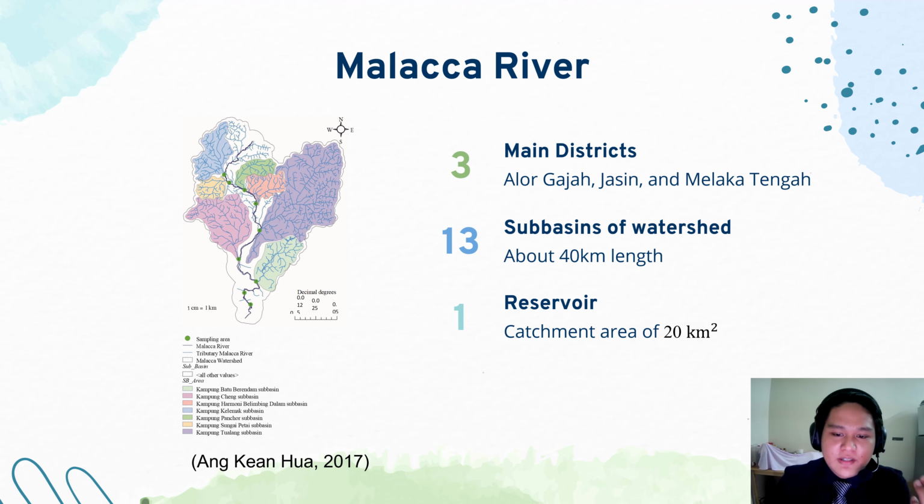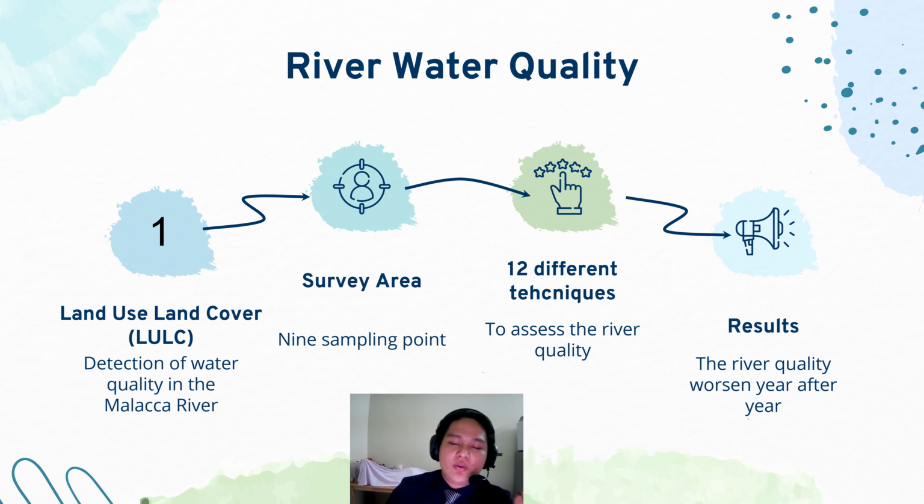The Malacca River has 13 sub-basins of watershed and the river length is about 40 km. Malacca also has one reservoir with a catchment area of 20 square km. The first finding is about the Malacca River water quality, and this research is named land use land cover.